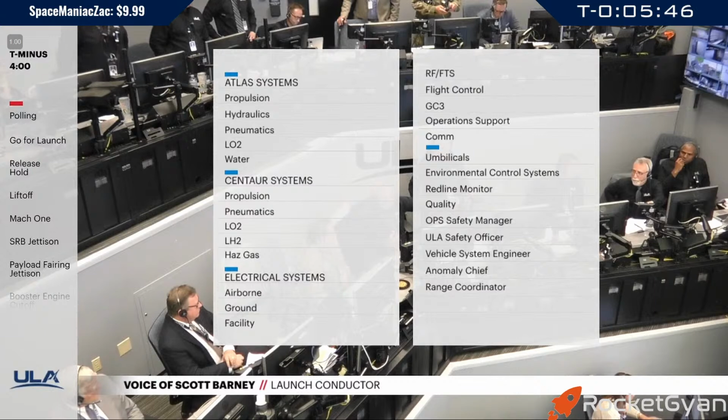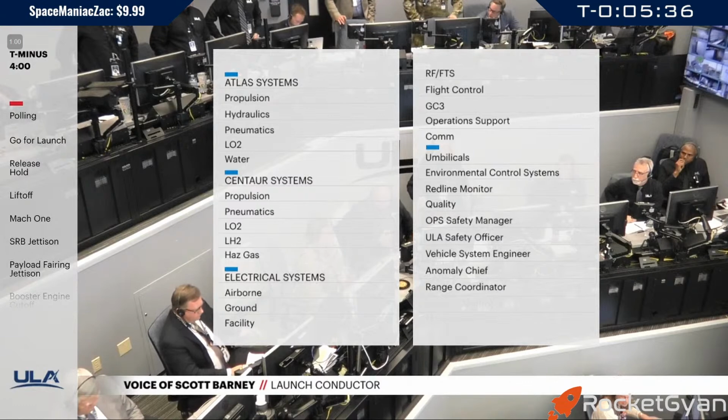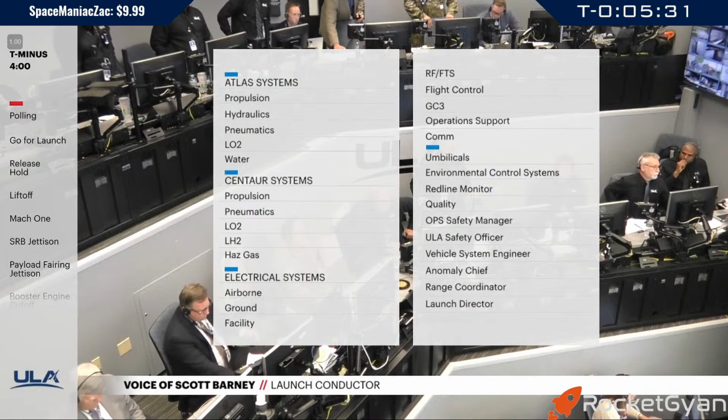LD, LC, that one? LD. Are you expecting to get a clear in the next minute and a half? Yes, we are. This is the LD. Launch vehicle is ready to launch. There you go. Mission director. Mission director, you have permission to launch. Proceeding with the count.